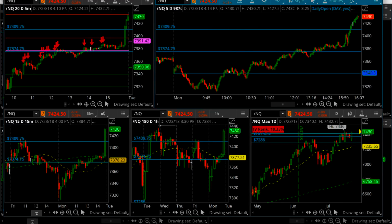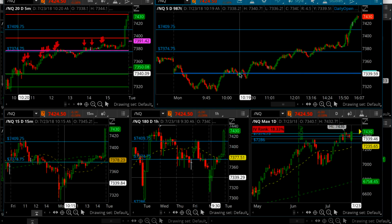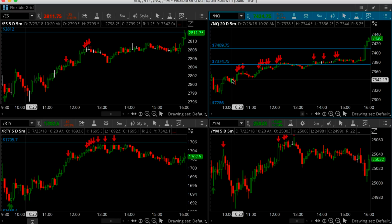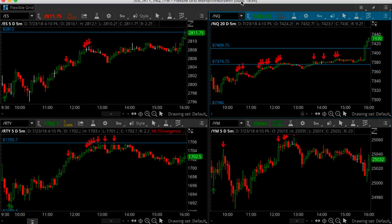So that's what led to that 10:20 long decision, which was right here, 10:20 Eastern, 9:20 Central, where the Nasdaq was basing sideways at the opening print. So I went ahead and stepped into some longs here at 10:20 on this green bar in the Nasdaq. At the same time, I'm seeing the Dow pushing through morning lows, the Nasdaq is holding, and so is the S&P and the Russell. So I'm like, okay, that's a picture perfect scenario for me.